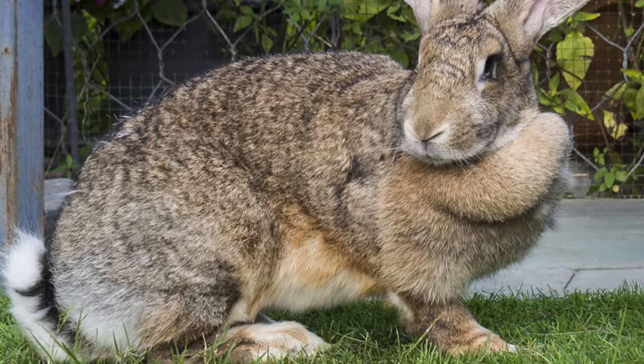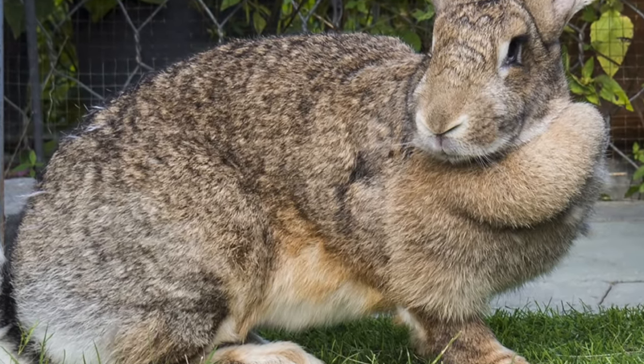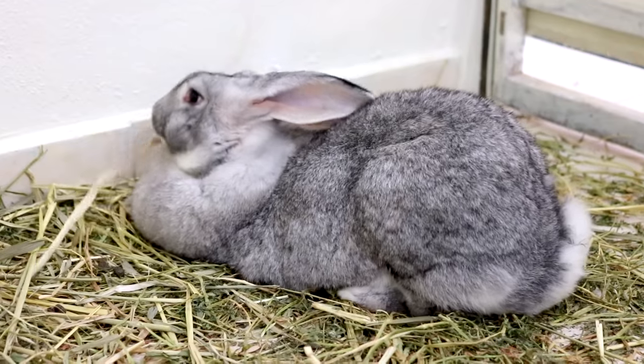How long do these rabbits live? Because I know that very large bodied rabbits tend to live somewhat shorter lives than normal sized rabbits.